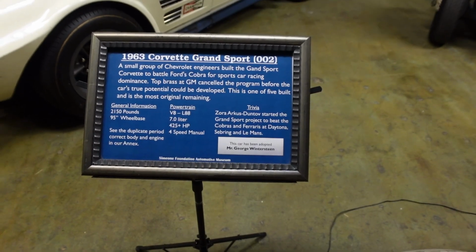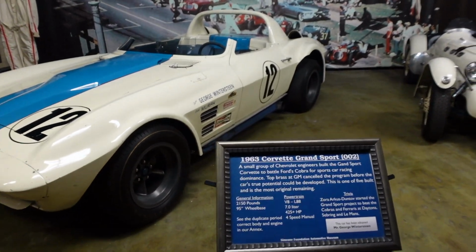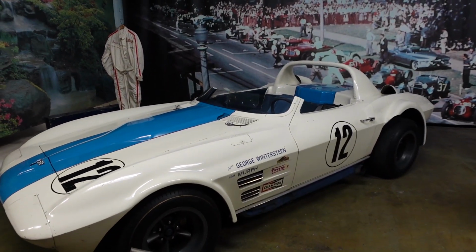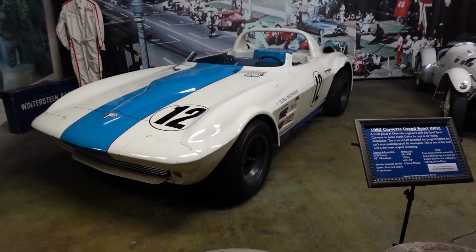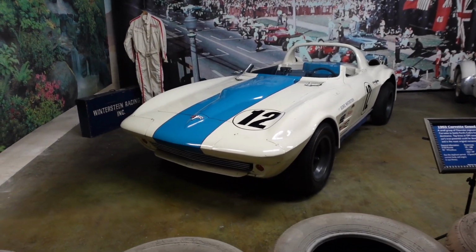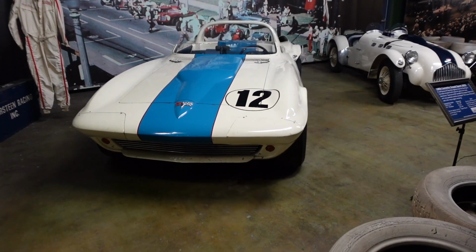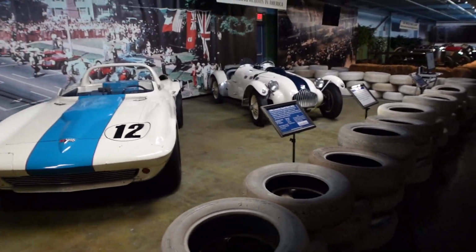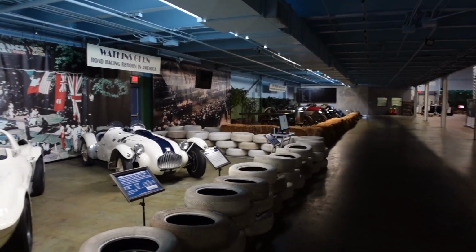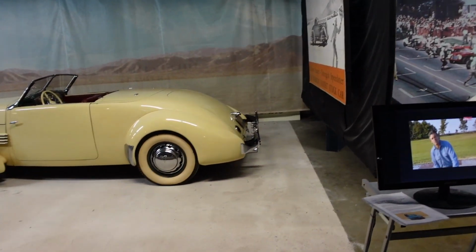Pretty incredible. I have seen one other Grand Sport from '63 at Greenwich Concours, and it's owned by the Revs Institute in Naples, Florida. So if you're ever down there, go check out the Revs Institute. It's an incredible place as well, so I hear. I've seen some of their cars at shows, but I haven't actually been. I do plan to get down there soon, hopefully. See, this is a big warehouse here, and they drive the cars, they move them around.